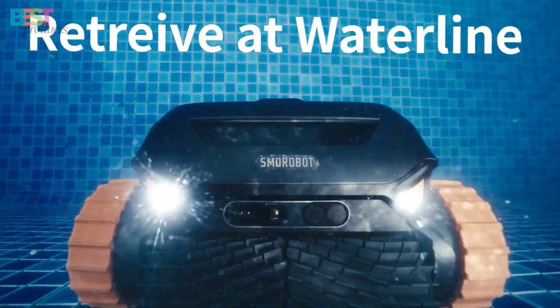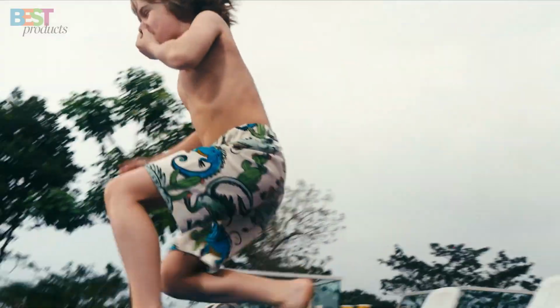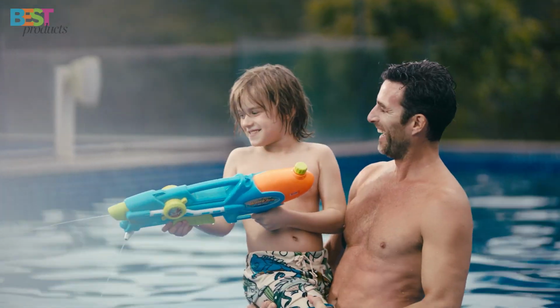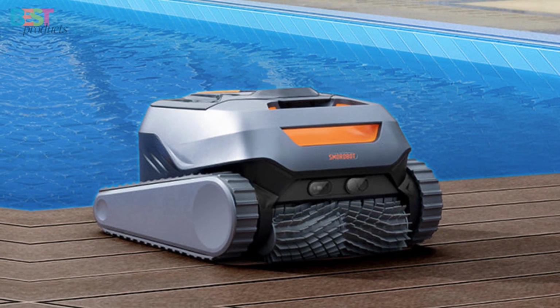But the best part, the Valor P10 absolutely dominates when it comes to cleaning performance. This beast leaves pools looking immaculately clean with virtually zero effort required on your part. SMOROBOT has engineered a true pool cleaning champion.